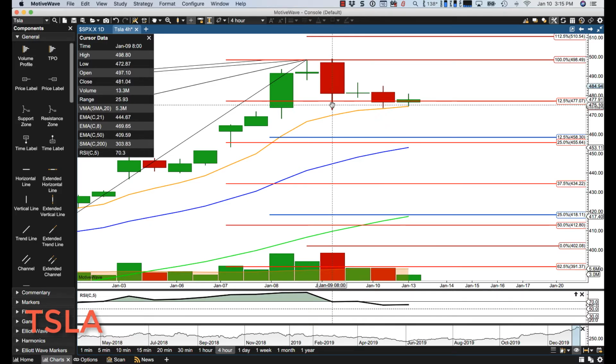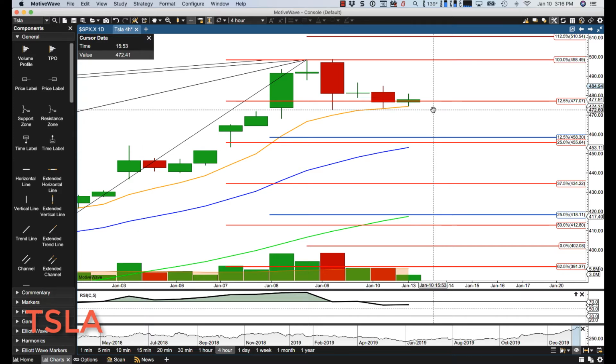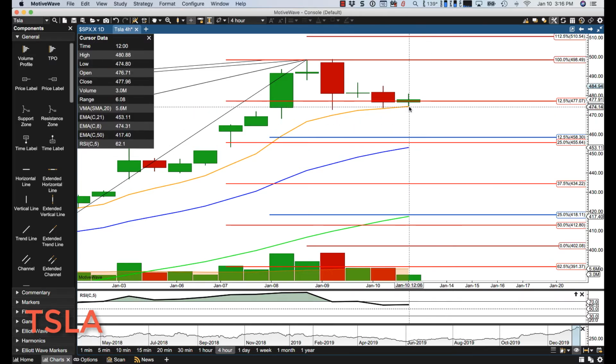So still for next week, confirmed divergence on a close below 472.87. Aggressive would be a close below that on the 4-hour. Conservative would be a close below that on the daily. Right now, the rotation zone looks like it's at 474.31, so I'd still use yesterday's low price. What else do we have here?